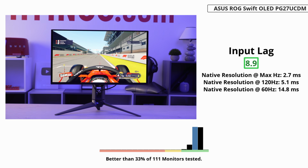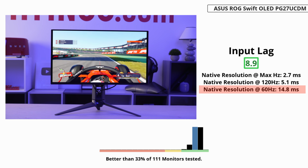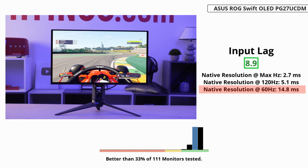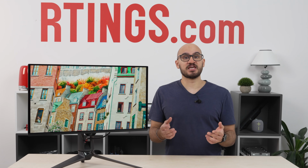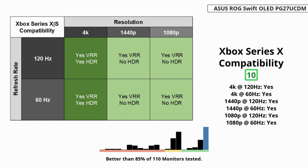On the plus side, it also has low input lag for a responsive feel. Sure, the input lag at 60Hz is a bit higher than expected, but it's still good enough for most gamers. And if you aren't a PC gamer and prefer playing on consoles, then you'll be happy to know that it supports any signal up to 4K at 120Hz from a PS5 or Xbox. Plus it supports Dolby Vision that works with an Xbox, which is neat for playing games available in Dolby Vision.